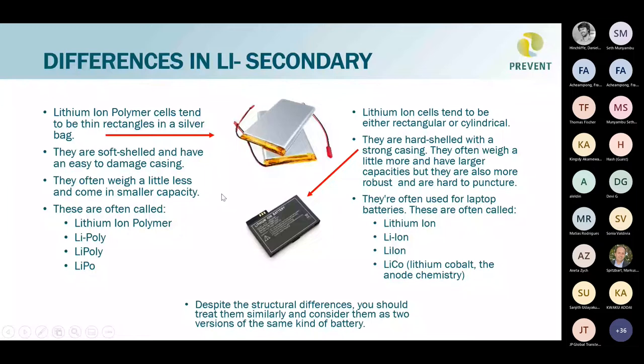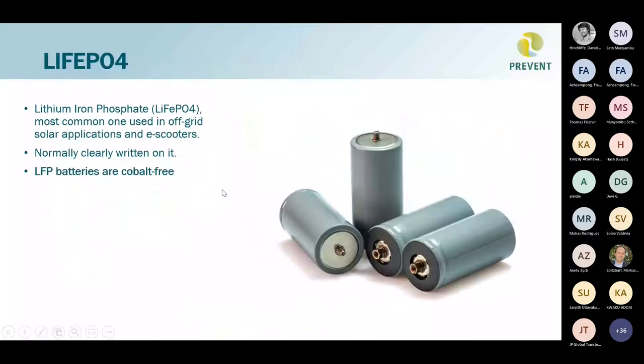And there is the lithium iron phosphate one. This one doesn't contain any cobalt. It seems that it has less value for a reuse. People are not so much interested in it, but they are used a lot in solar grid applications and in e-scooters, because I understand that they are very cheap to produce. But they have a good potential to be reused.